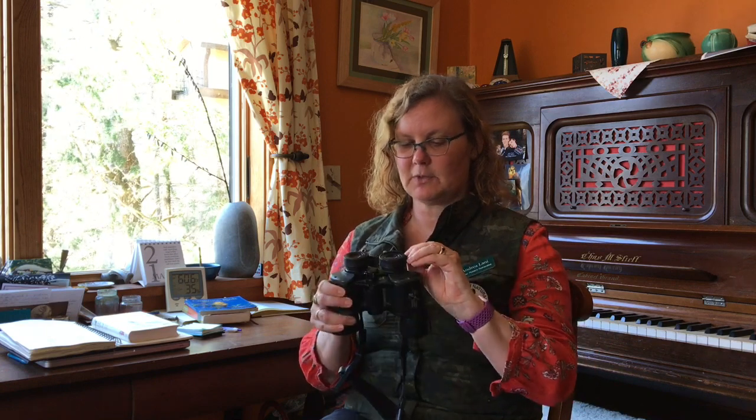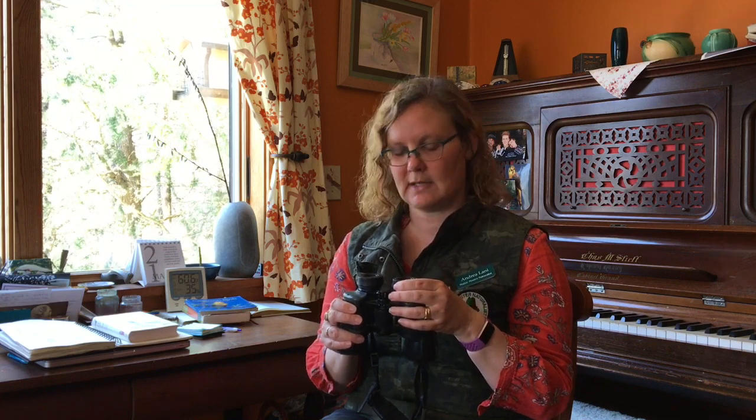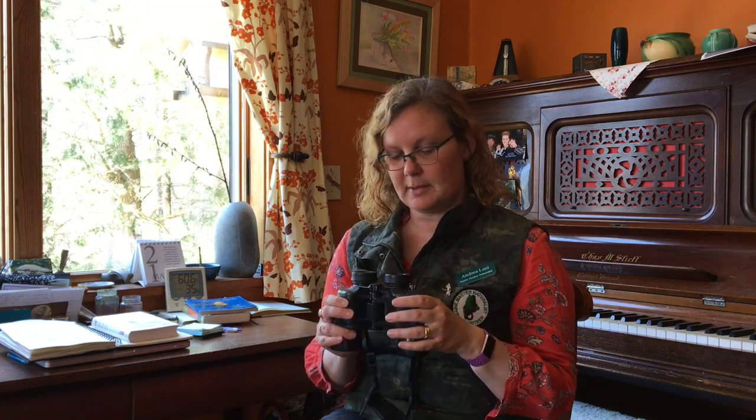The things you need to know about your binoculars. First of all, most have either a gasket around each eyepiece or a little plastic dial that moves up and down. If you wear glasses, you want the gasket or the dial to be down. If you don't, you want it to be up. That creates the proper distance between the lens of your eye and the lens of the binocular.